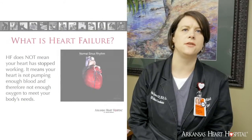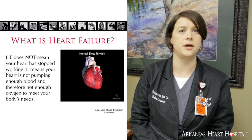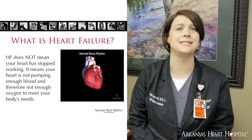Heart failure is a scary sounding name for a fairly common disease, but what heart failure means is commonly misunderstood. It's not a heart attack, and it doesn't mean that your heart has stopped. Heart failure is a condition in which your heart does not pump enough blood and therefore not enough oxygen to meet your body's needs. The most common causes of heart failure are heart attacks, where the blood does not make it through the coronary arteries in order to oxygenate the heart muscle, and also high blood pressure is a common cause of heart failure, but there's many other causes.